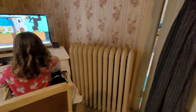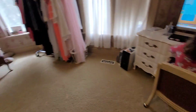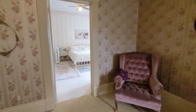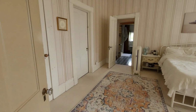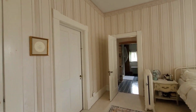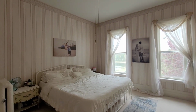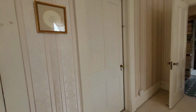And I didn't show you downstairs, but we have the old steam radiators and they were painted over, but they work and we still use them. This is the master bedroom. It's a lot lighter. I like that it's light. The wallpaper is just kind of a light beige and white stripe with some floral. It is definitely high quality wallpaper. You can tell that with the, let me get my shadow off there, the shimmer of it.